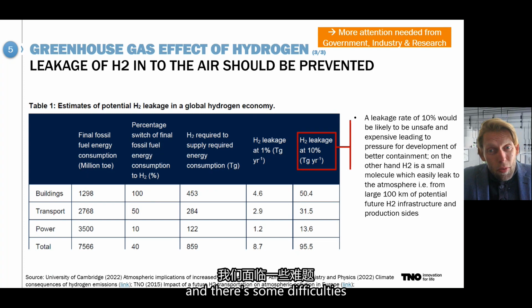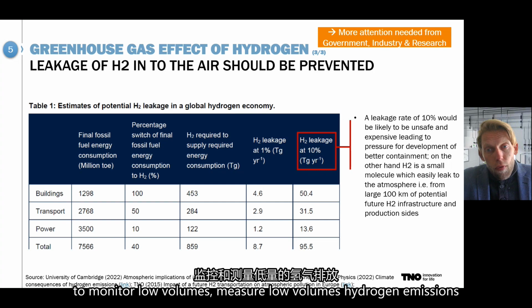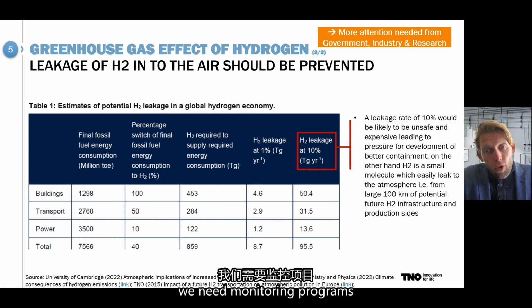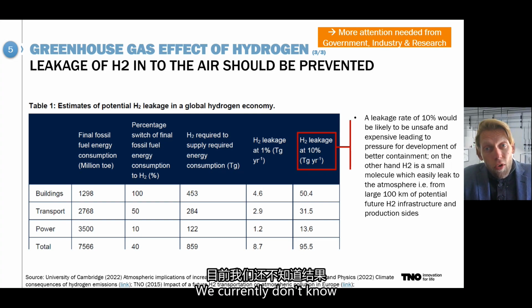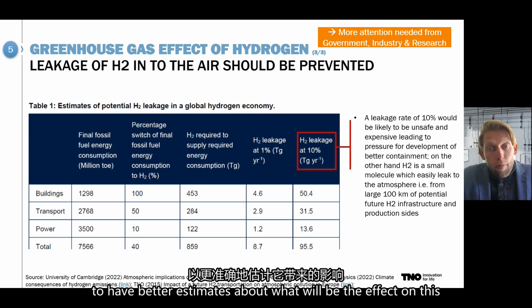And there are some difficulties because at this moment we are not able to measure low volumes of hydrogen emission. So we need better measurement equipment. We need monitoring programs to better estimate what hydrogen leakage rates we can expect. Will that be lower than 1% or even higher than 10%? We currently don't know. So this should be a global effort to monitor the hydrogen emission to have better estimates of what the effect will be.